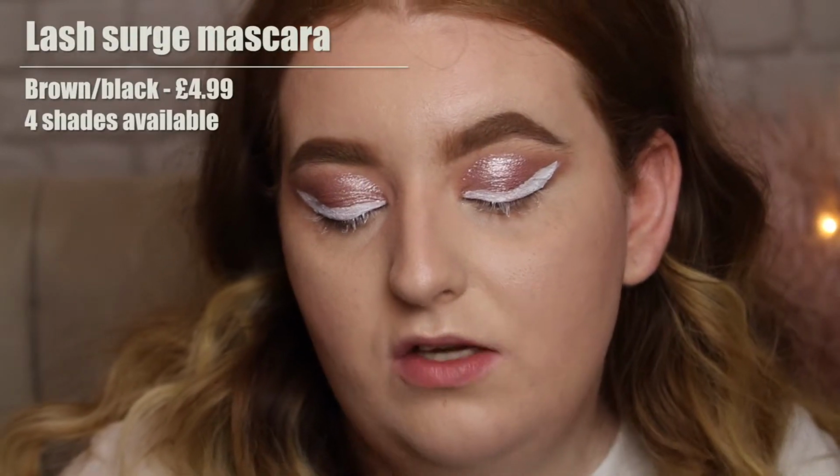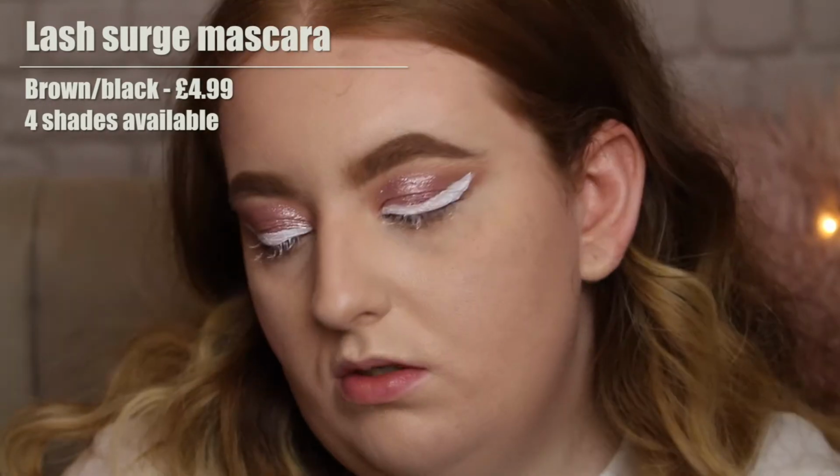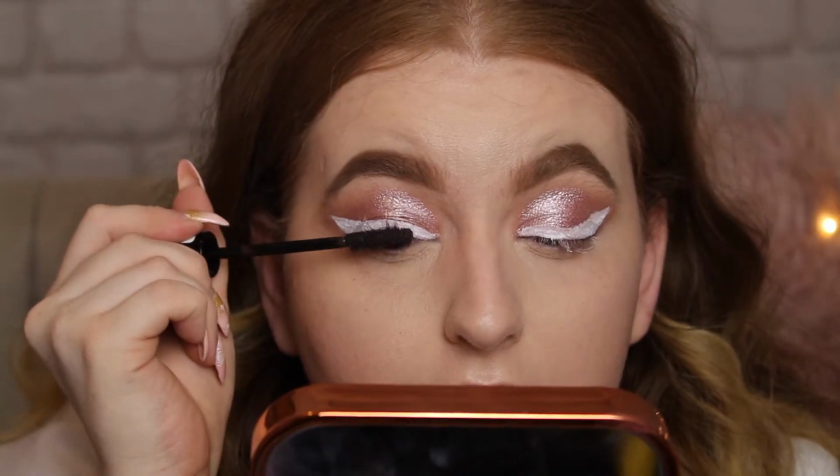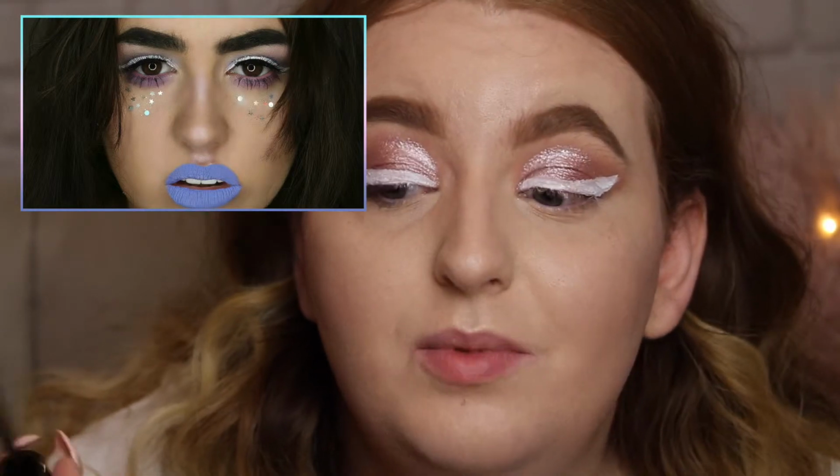Put my eyes through a little bit more torture, shall we? Because I've got a mascara. It's called the Collection Lash Surge and please don't. I picked up brown black, not black. I'm gonna put it on anyway. I feel like I look like Katy Perry, but she looks so much better than what I did when she could pull this off. Formula is so dry. I'm gonna go put some lashes on to see if that makes it look any better. And I will be right back.